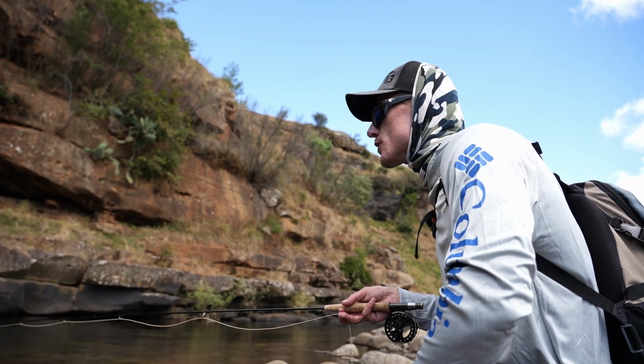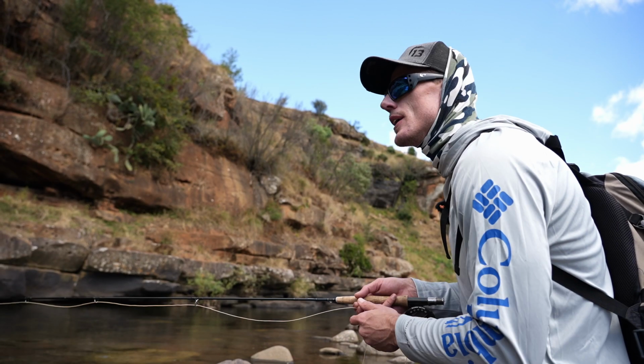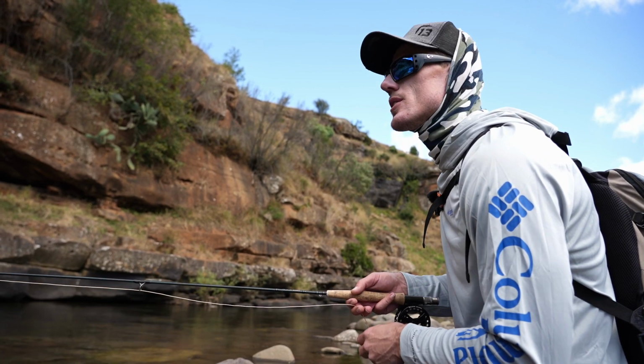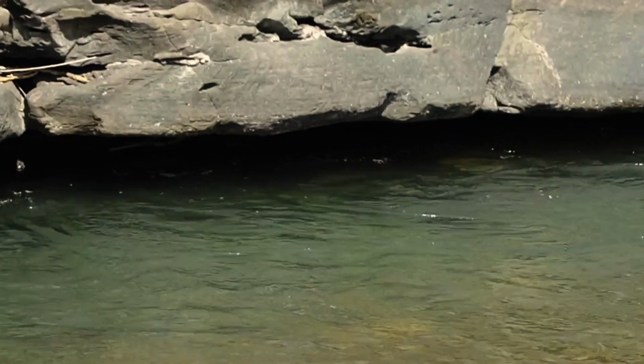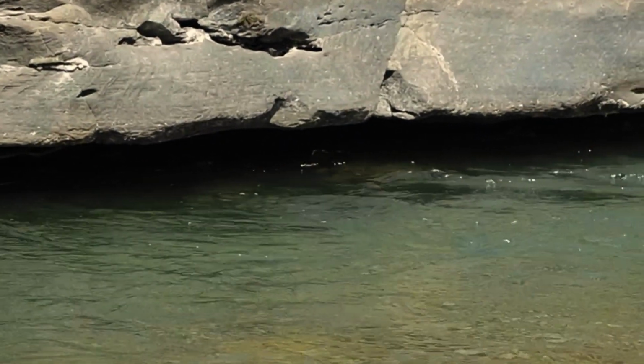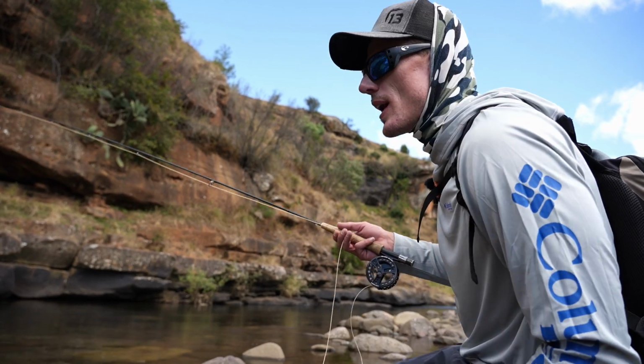Trying to get a drag-free drift, very important. Keep an eye on your fly. Keep low, out of sight. Water's very clean, so you stand out like a sore thumb. Just gonna move up to the head of this pool. Looks great up there. Water slightly deeper.